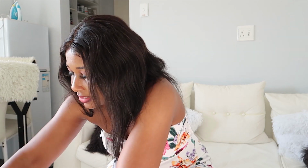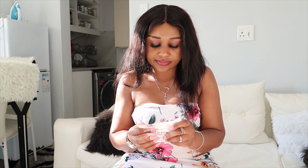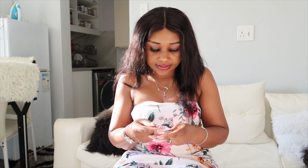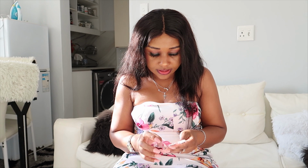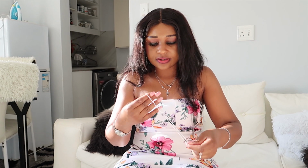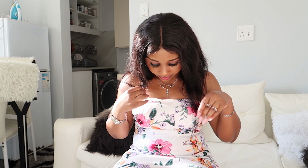Alright, so oh, there's more. This is another jewelry still. I think it's a necklace, yeah. I bought a necklace that has a cross. I was thinking to add, yeah. I just wanted to add a third one and see how I'm gonna look.